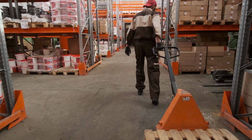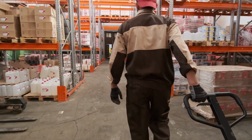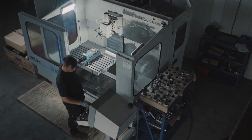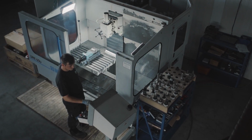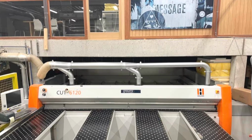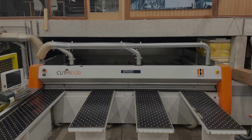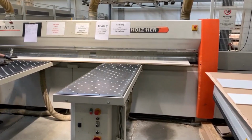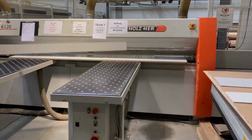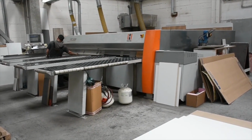Producers, manufacturers, dealers, and suppliers worldwide, you understand the heart of industry beats in the rhythm of machines. Reliable, efficient, and precise, this is what separates a capable machine from an excellent one. That's where the Holzher Cut 6120 comes into play. A panel saw that brings quality and precision together. Whether you're streamlining production, optimizing workflows, or ensuring the highest quality cuts, the Holzher Cut 6120 delivers in all aspects.